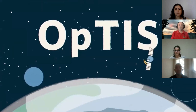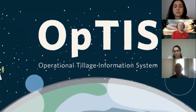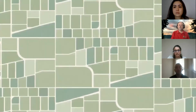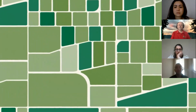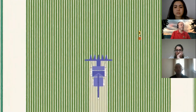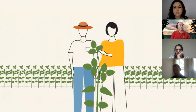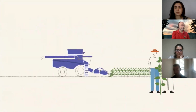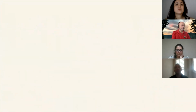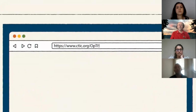Introducing OpTIS, the Operational Tillage Information System. OpTIS uses publicly available satellite imagery to create an annual snapshot of how croplands are managed for soil health. This information is valuable to the agriculture industry to build a healthy, productive, and sustainable future for our farmers and communities. Users can access data on tillage and cover crop practices at the state and watershed levels.